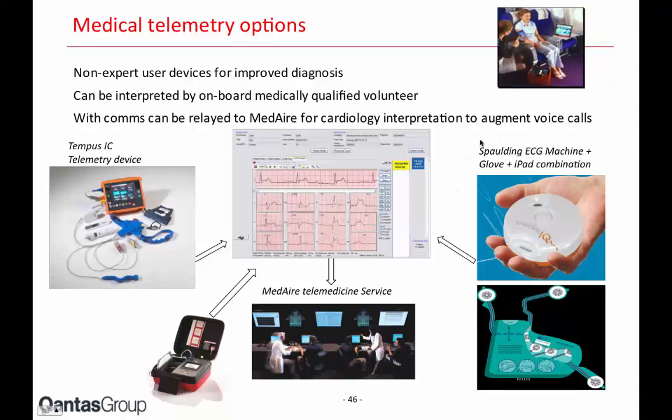This one is one version of many of these new devices, which are handheld ECG machines, combined with this glove, where you put your hand inside the glove. I don't know if any of you have seen it. You peel off the adhesive and you put the glove across the chest, and it's got all of the 12 leads embedded into the glove. That connects to this little handheld device. You press that button, and it takes the ECG and sends it to your iPad or your iPhone, and then it gets sent down to the ground. This device is about $600, and each of these gloves is about $30-40. So this is a really cheap option.